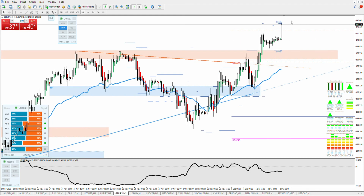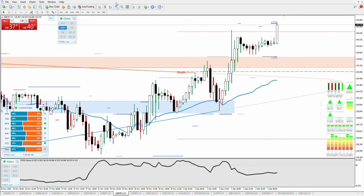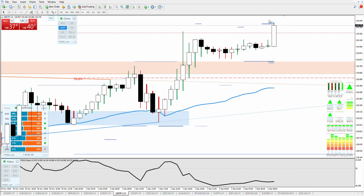Pound yen, we're taking the stop loss cluster out. I think this is probably the most stop loss clusters I've ever seen taken out in a video. So you can see that wick, we just wicked above just to take those stops. 140.40. One below is 139.85.